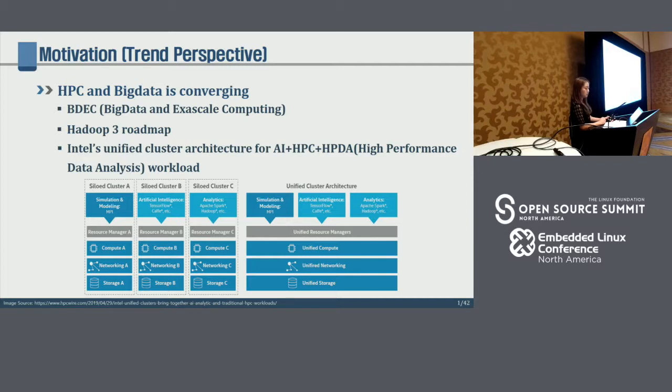Intel recently mentioned the necessity of an integrated resource manager that can be applied to HPC, AI, and HPDA workloads. On the left side of the figure, cluster A consists of resources for HPC simulation and modeling using MPI. Cluster B targets machine learning AI platforms such as TensorFlow and Caffe. Cluster C is configured for data analytics using Apache Spark and Hadoop. Each cluster needs its own resource manager A, B, and C. But as shown on the right side of the figure, Intel's unified resource manager makes it possible to run applications of different areas on the same cluster architecture.